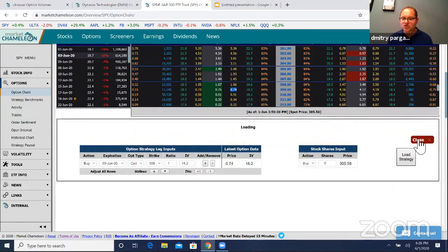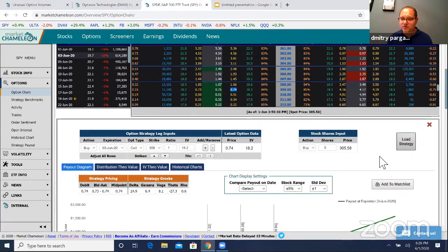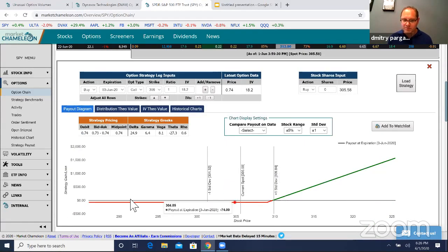So here I could just create myself a payout diagram to see what this looks like at expiration. What am I potentially losing? So if I pay 74 cents, stock goes down, I'm losing 74 cents. It goes up above this point, then I just gain one for one with wherever the stock ends up.